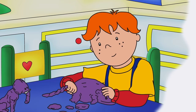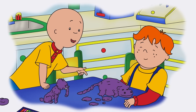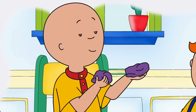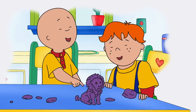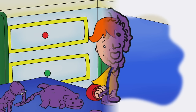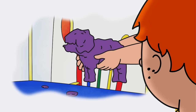The boys' creations seem to get wackier and wackier. That's not a poodle. It's a hippopotamus monkey. And the boys' giggling got louder and louder. It's a lion noodle. The boys tried one more time to make a poodle. Ta-da! It looks like a poodle.